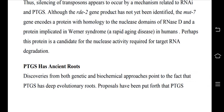Perhaps this protein is a candidate for the nuclease activity required for target RNA degradation. So although the RDE2 gene product has not yet been identified, the MUT7 gene encodes a protein with homology to the nuclease domains of RNase D and a protein implicated in Werner syndrome.